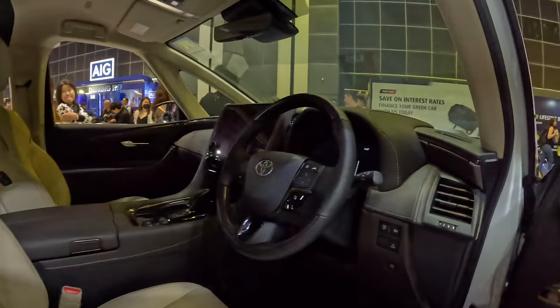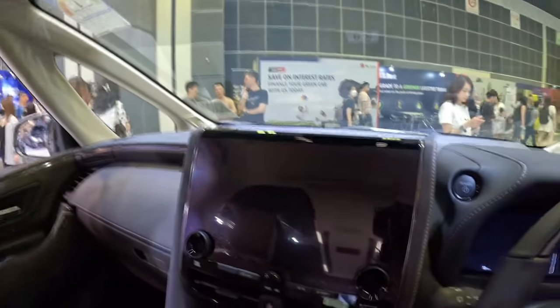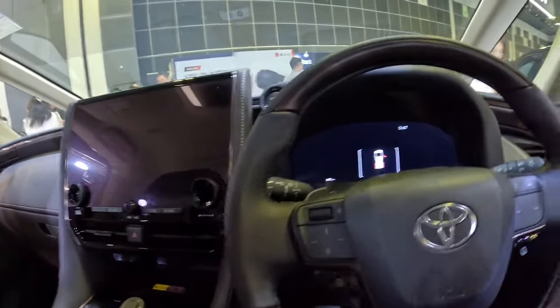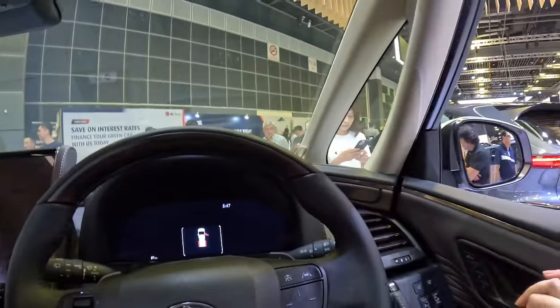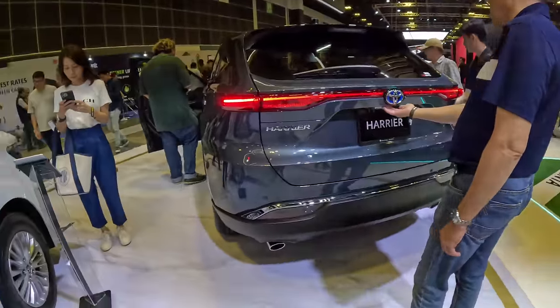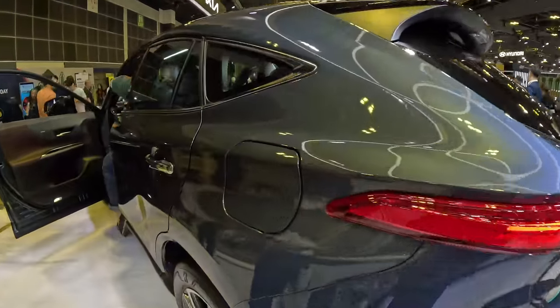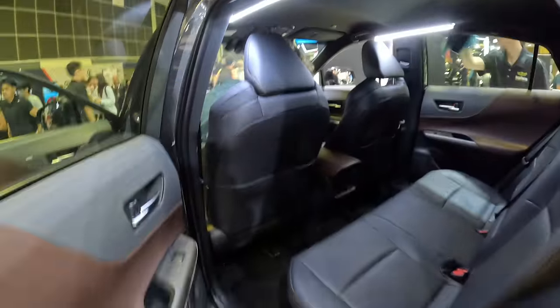Okay, but personally, I don't really like driving the Alphard because of the massive size. But okay, I tried the previous generation Alphard before. This in fact feels more comfortable and nice as well. And this is the new Harrier. Okay, another very popular model for Singapore.